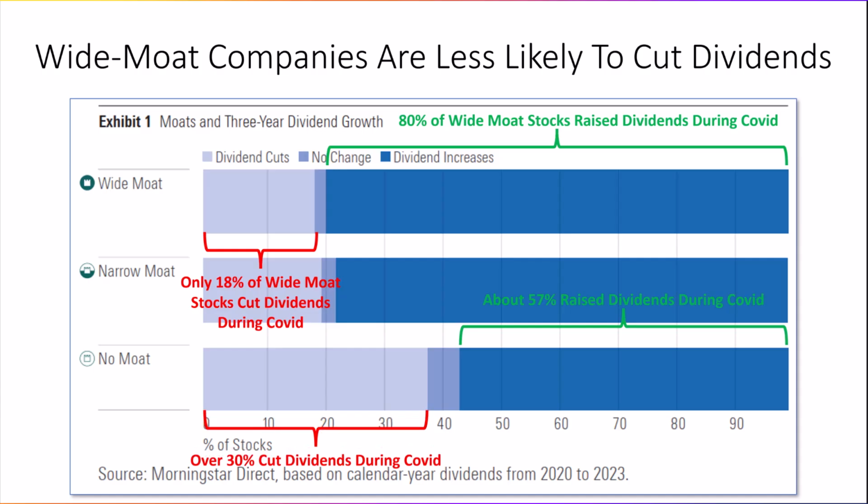For that reason, many of our strategies only invest in companies with either a wide or a narrow moat. While our quality ranking for stocks includes moats, it goes much deeper than that. But if you want a simple one metric way to look for quality, moats are a good place to start. Of course, this slide only covers a 3-year COVID period. During normal periods, dividend cuts are much more rare, and on average, companies increase their dividends 5.5% to 6% per year.